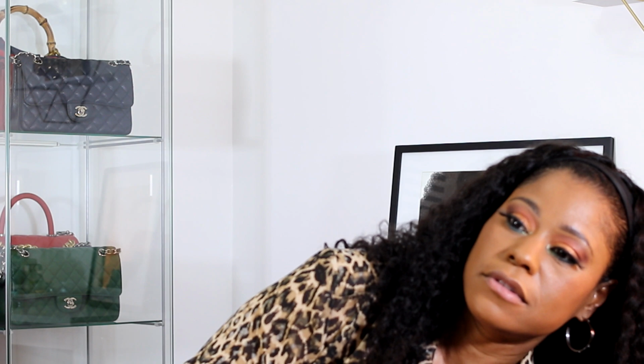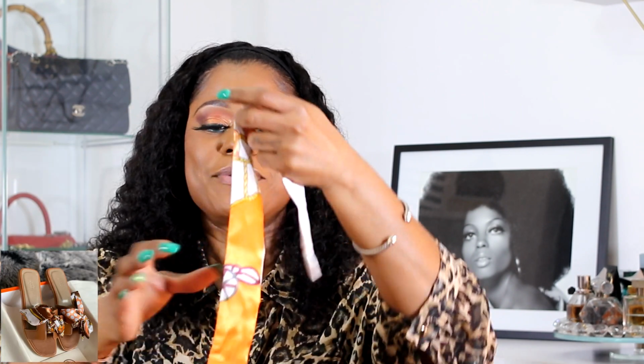The luxury gods, they are always raining down on your girl. Okay, hopefully I wasn't out of focus. So I don't think I'll tie them around the sandal, but I am going to use it as a headband. Cute, right?